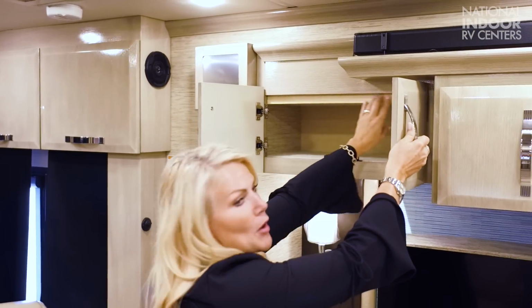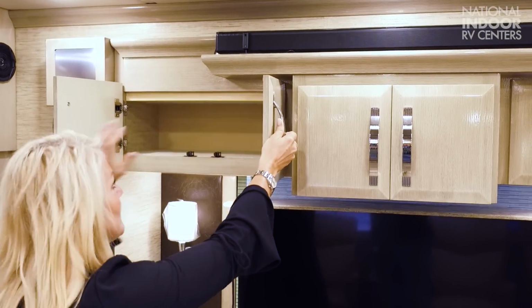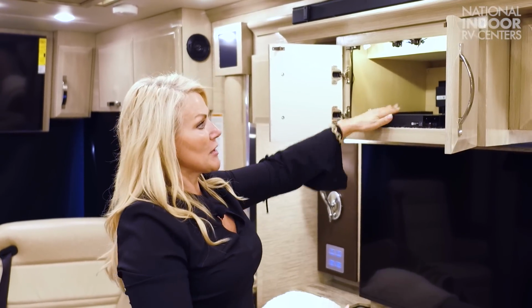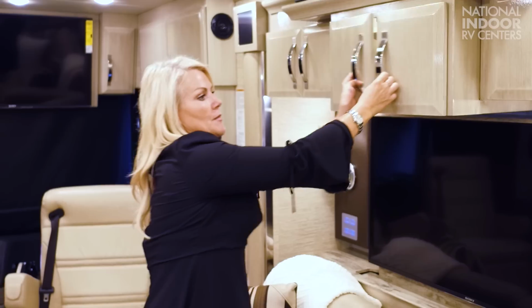You're going to notice this bar here. People are always wondering what that is. That's a header, just like you would have if you were building a house. It adds to the great structure and stability of the King Aire. This is where our DVD player is and all of our electronics. This is where we put our receiver.